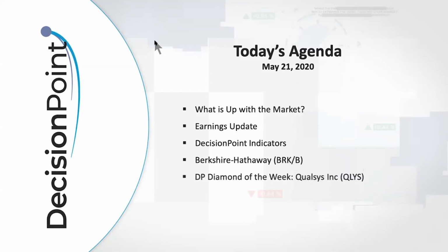And I will be looking at a Decision Point Diamond of the Week. I'm going to start this for our Decision Point show. I run my scan, and as of this afternoon, when I ran the scan, this was the stock that caught my eye. So I'll talk to you about why, and you'll get a sample of pretty much what I do in my diamond reports by going through that. So let's go ahead and get started. Oh, and if we have time, we will go through some of the sectors, but this is a lot to talk about. So we'll see if we get there or not.